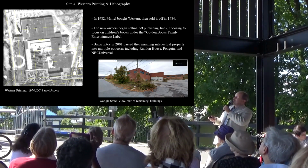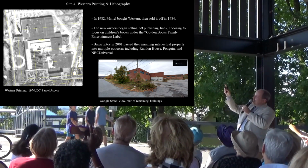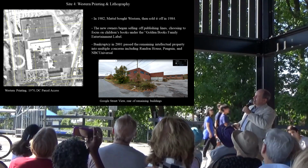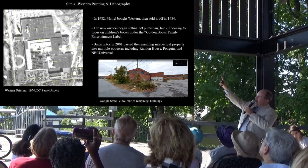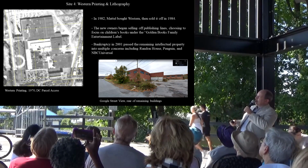You can see a part of it though, as you look at this map. If you look at this overhead view provided by Dutchess County Public Works through DC Parcel Access, you'll see some warehouses down in the lower right, just where the rail cut for another feeder line up to the hospital runs.